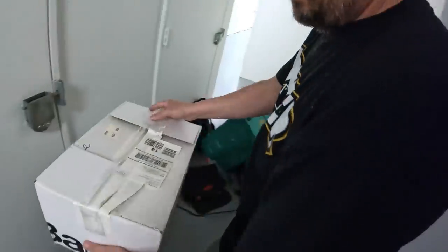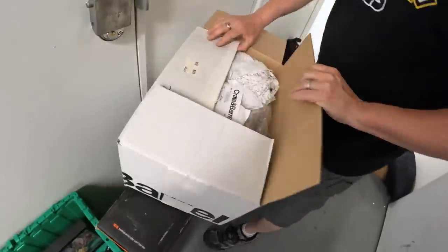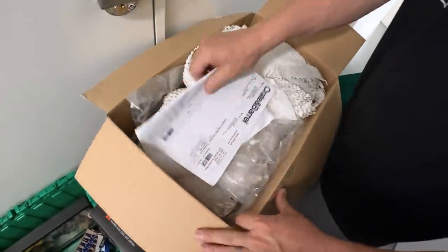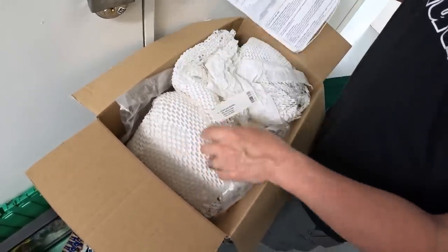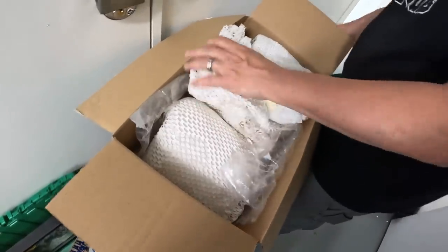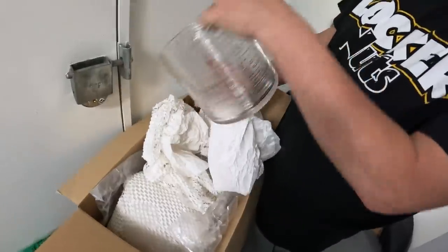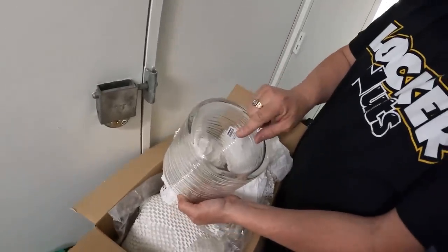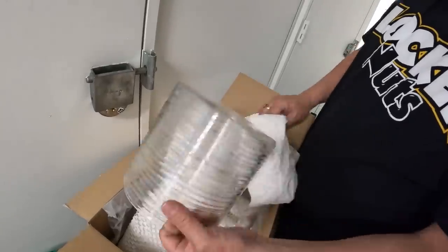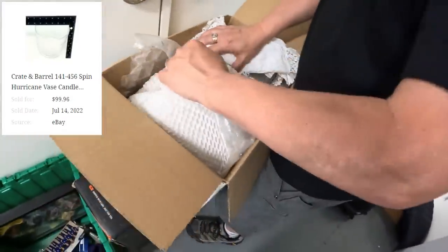Crate and Barrel box, we like those. All right, another wedding gift. 2014 again. A vase. Oh, really? Not one of my favorite things to find, but Crate and Barrel is kind of... Price tag? No price, but it's got a number, 141-456. We could probably look it up based on that. Decent.